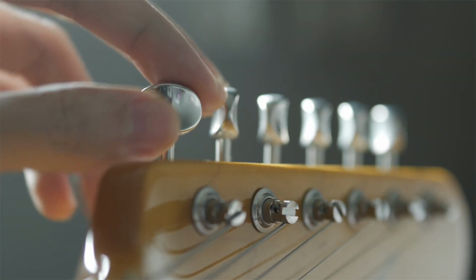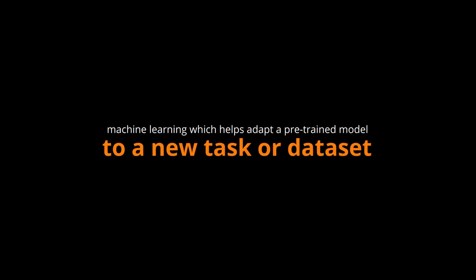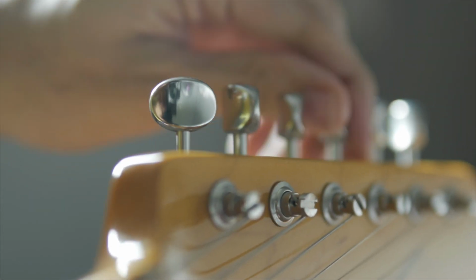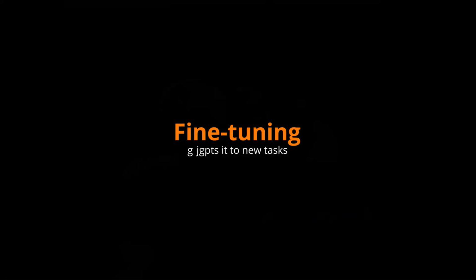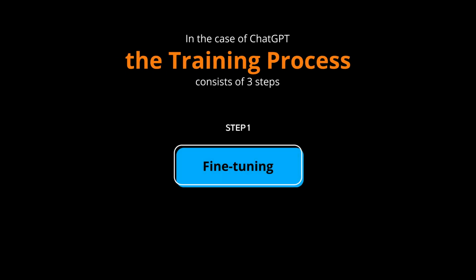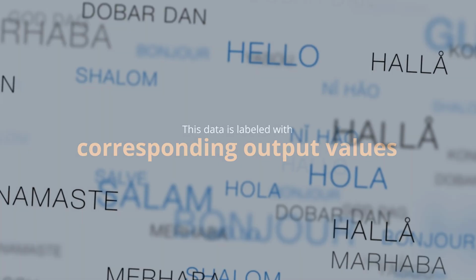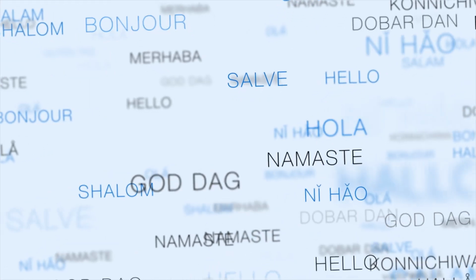This process involves a machine learning technique called fine-tuning, which helps adapt a pre-trained model like ChatGPT to a new task or dataset. While the original dataset has already let ChatGPT learn general features, fine-tuning adapts it to new tasks by adjusting its parameters. In the case of ChatGPT, the training process includes 3 steps: supervised fine-tuning, the reward model, and the reinforcement learning process. In the first step, supervised fine-tuning, the model is trained on a smaller dataset specific to the task it is being trained for. This data is labeled with corresponding output values, helping the network generate better outputs and ultimately perform better on that particular task.